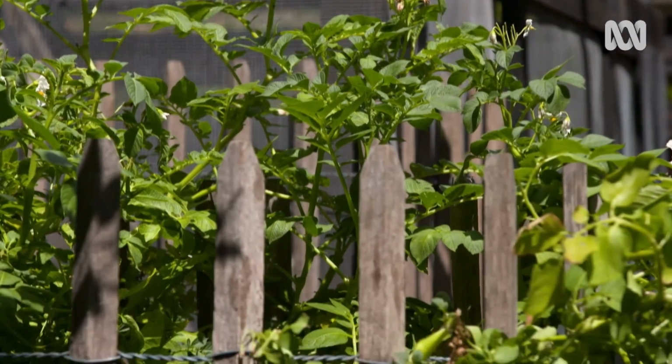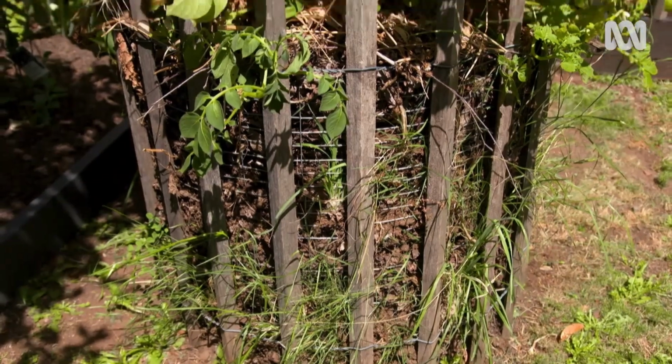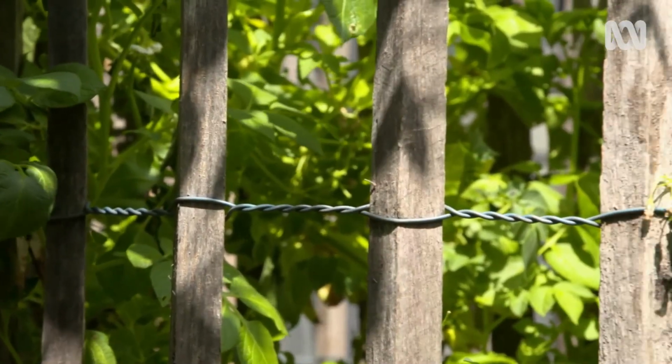For me, I love reimagining things. So how can a composting tower or just a compost heap look beautiful? This is my composting potato tower. This is so incredibly simple to make.